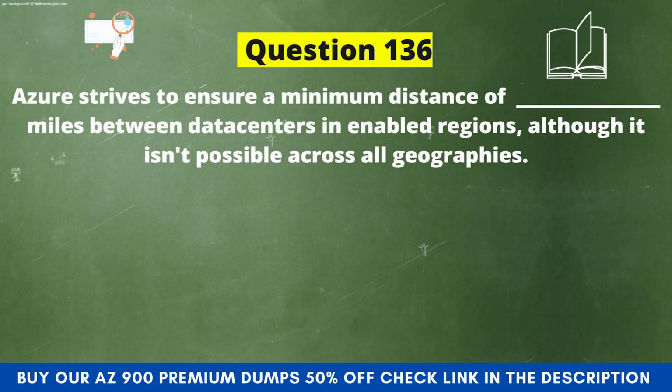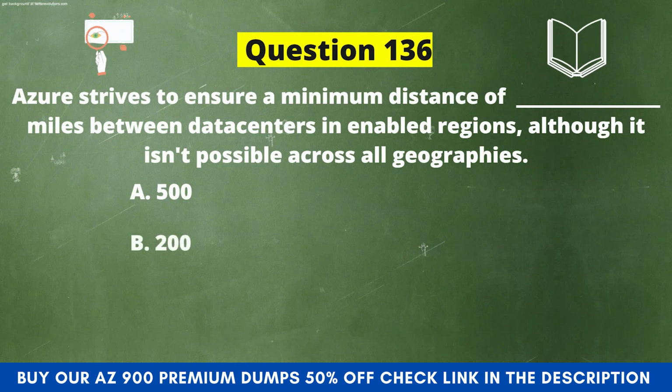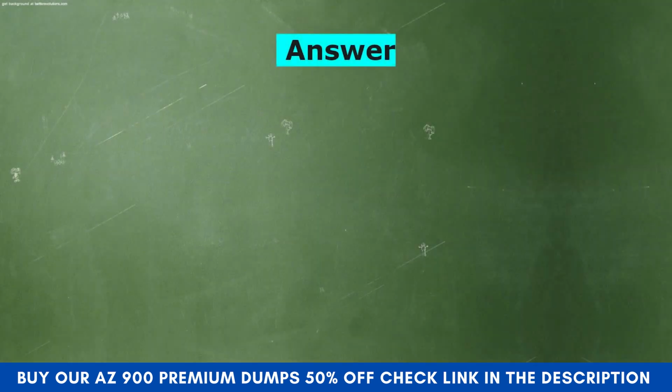Next question. Azure strives to ensure a minimum distance of dash miles between data centers in enabled regions, although it isn't possible across all geographies. Option A, 500. Option B, 200. Option C, 300. Option D, 400. And the correct answer is option C, 300.